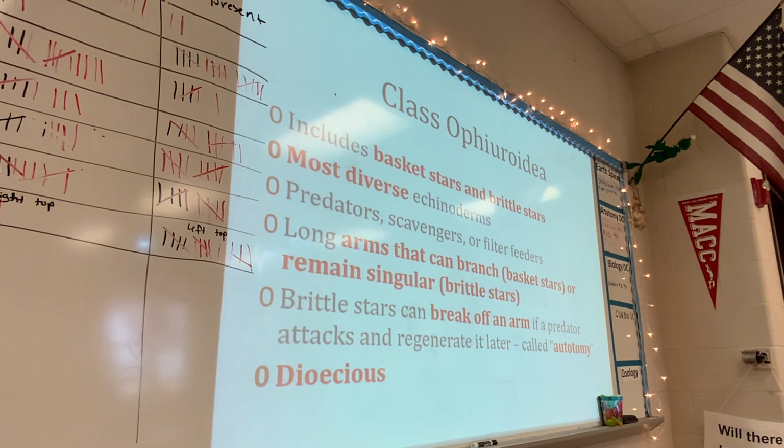And when they don't branch and they remain singular, this is how they get the name brittle stars. Now, they are very commonly going to have their arms break off, and so they're really good at regenerating. This is called autotomy. We're going to see autotomy also in lizard tails, specifically in gecko tails.